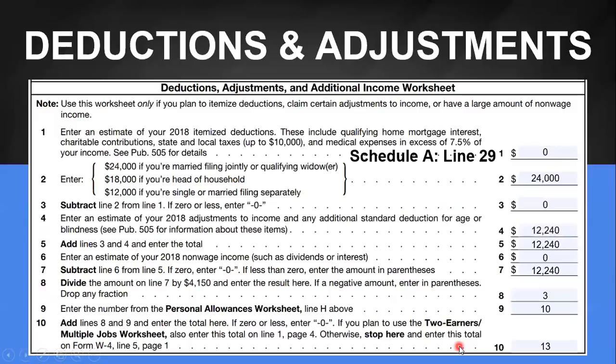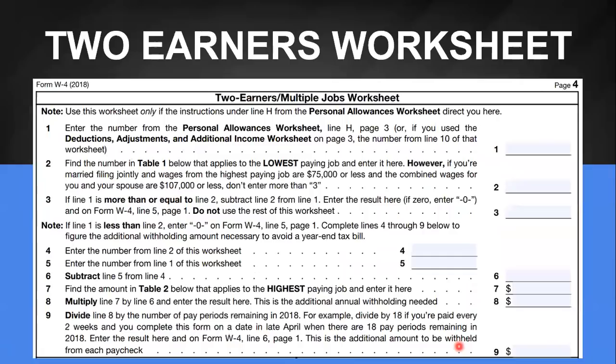Now, I am going to go over the 2 earners section, and this is for people who are married, filing jointly, and you and your spouse both want to adjust your W-4s. If only one spouse is adjusting the W-4, then you can stop right here. So for those of you who are married, again, and you both want to file your W-4, let's go to the two earners worksheet.